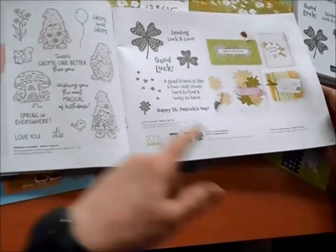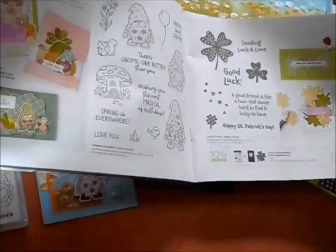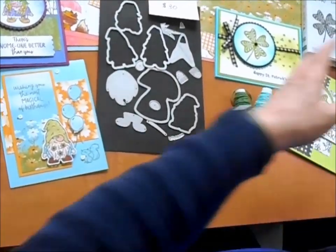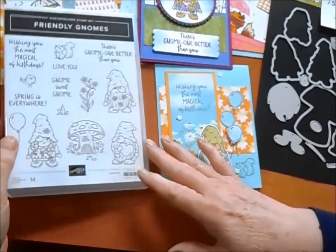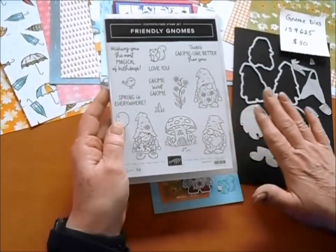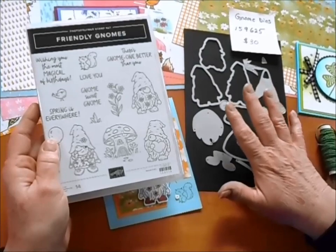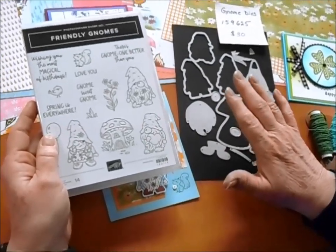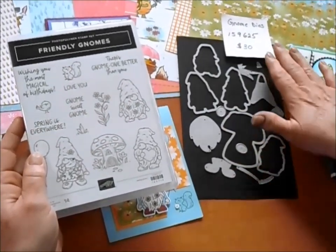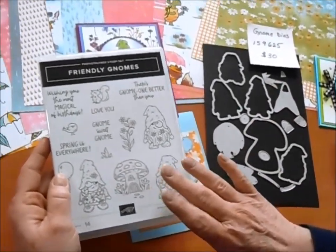And I'm on pages 40 and 41, and you can see these great samples that are there, and I can show you some other ones. So let me also tell you, I'm going to leave that open for just a minute. This Friendly Gnome stamp set is absolutely adorable. And it was specially designed to coordinate with our gnome dies. Now the gnome dies were in our fall catalog, the September through December catalog, I think is what we call that one. Anyway, they were there and are still available. So you can still get the dies that match the stamps that are here.